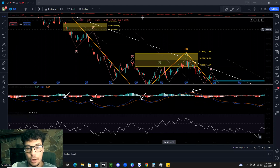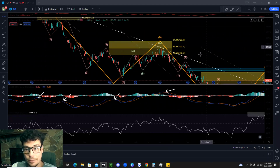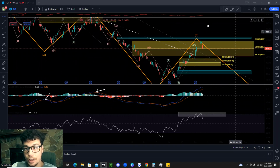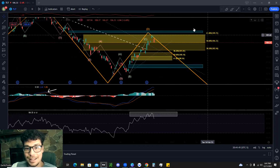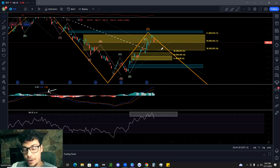Okay, so each time we've respected these levels, and we've gotten rejected again here at the 50%. Okay, and look at exactly where we just rejected, at the 61.8%. So the whole setup right here is very bearish, but I do think that there is a possibility we could get a Santa Claus rally, right?